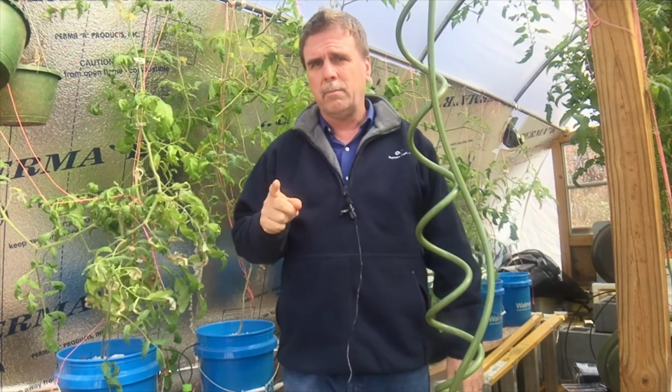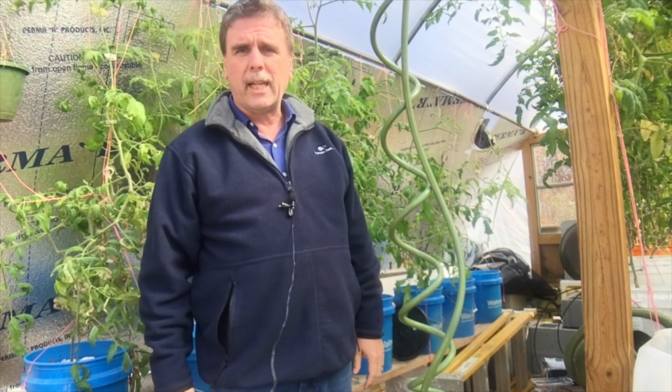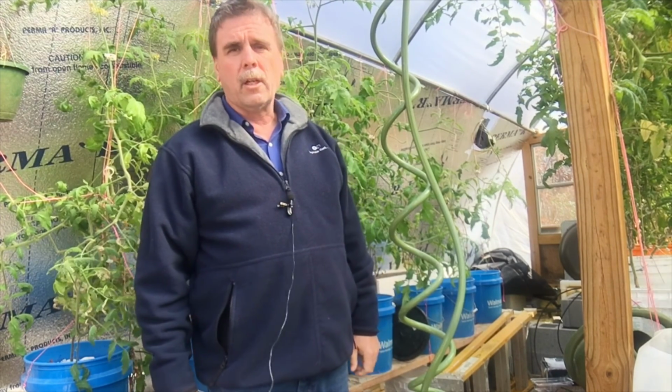So I'm going to pick the camera up and show a couple of these clusters that I got going with these big beef tomatoes. It's going to be amazing.